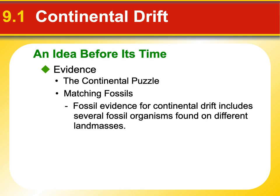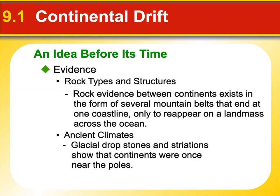Other pieces of information that he had were about the rock types and structures between different continents. If we look at mountain ranges, there are mountain ranges that start on one continent and actually continue on a landmass that's across an entire ocean. So if you put those back together, not only do the puzzle pieces match up and the fossils match up, but the mountain belts match up as well, as long as you delete the oceans out of the picture. That's some pretty strong evidence, right? Similar rocks on similar continents, similar ages, similar types, they had to have formed at the same time, especially if there were similar creatures living on those two land masses.